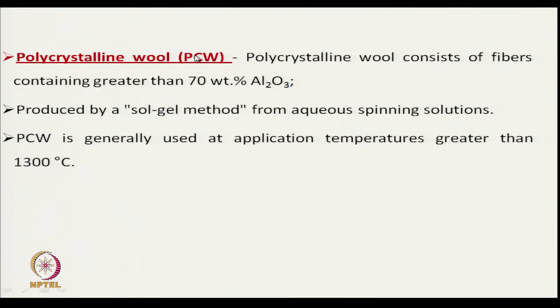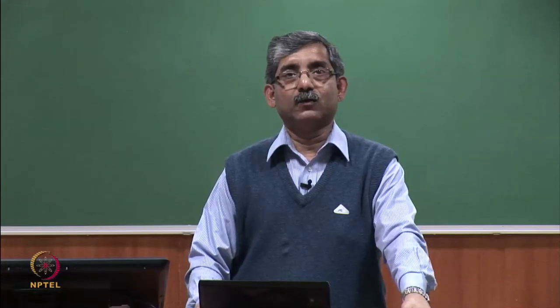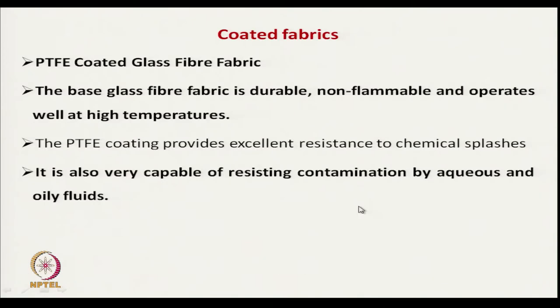So, they are manufactured basically from different types of minerals. Alkaline earth silicate wool is known as high temperature glass wool. In addition to this, we can use some coated fabrics also. PTFE coated glass fiber fabrics are used for fire protective clothing or heat protective clothing.